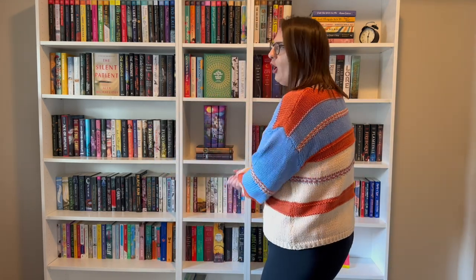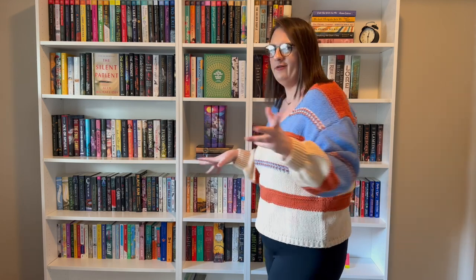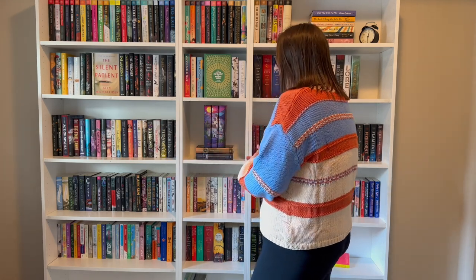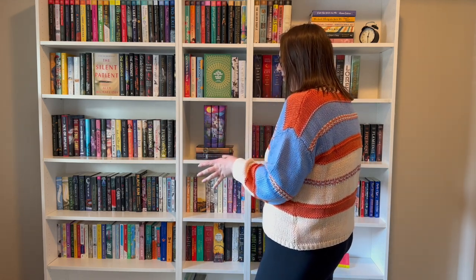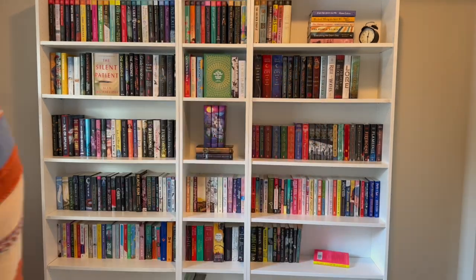Okay, friends, this is what they look like now. I'm going to put them by author now in their little subcategories, categories, whatever. I'm gonna put them by author because I know I will go insane trying to find books. So let's cue the time lapse and let's do that.